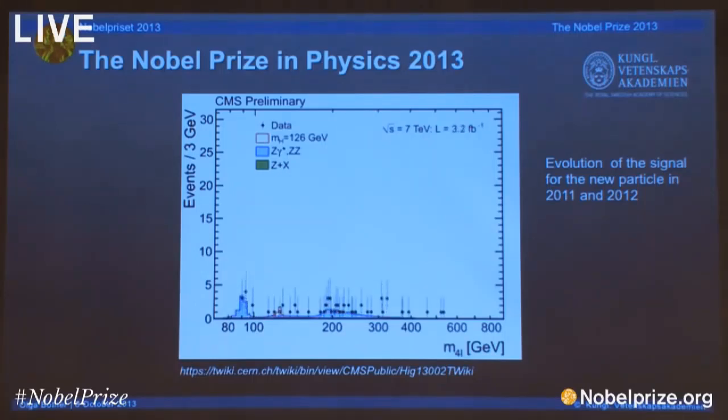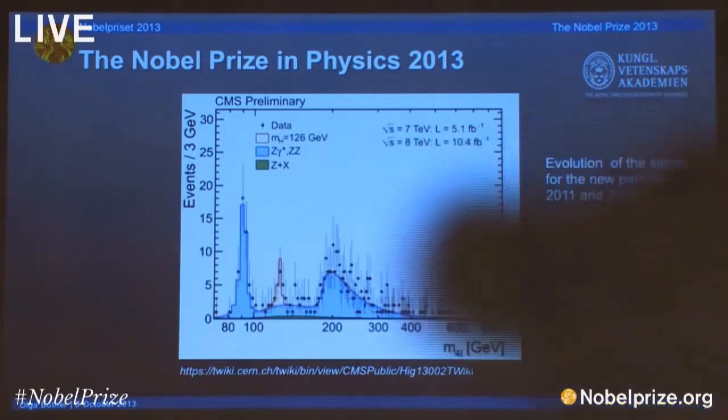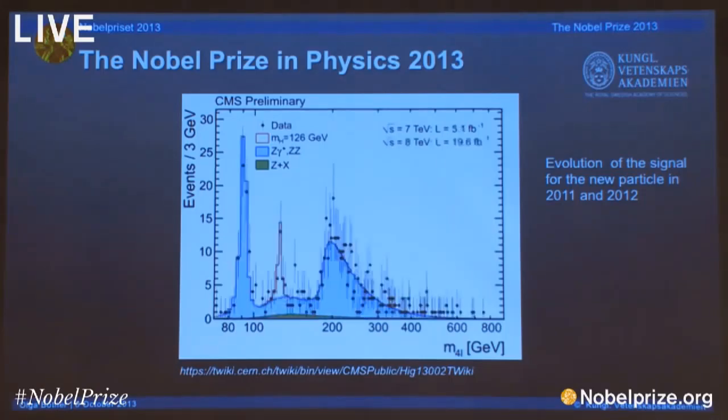So here you see it comes up as more and more data are collected. You see the blue background growing fast, but also the small red peak appearing. And this is the observation of the Higgs particle. Now, this is not the data they had in 2012. Now I'm showing you all the data we accumulated until the shutdown of the LHC in the beginning of 2013. So I think I can stop this. This is what the data looks like. We see the red Higgs peak on the blue background.